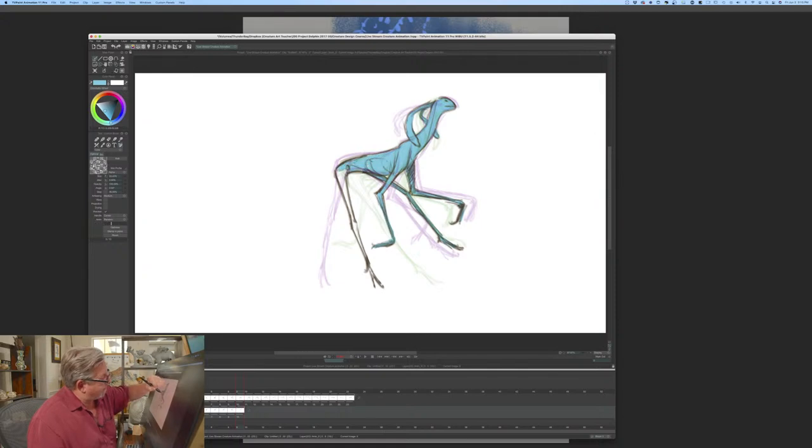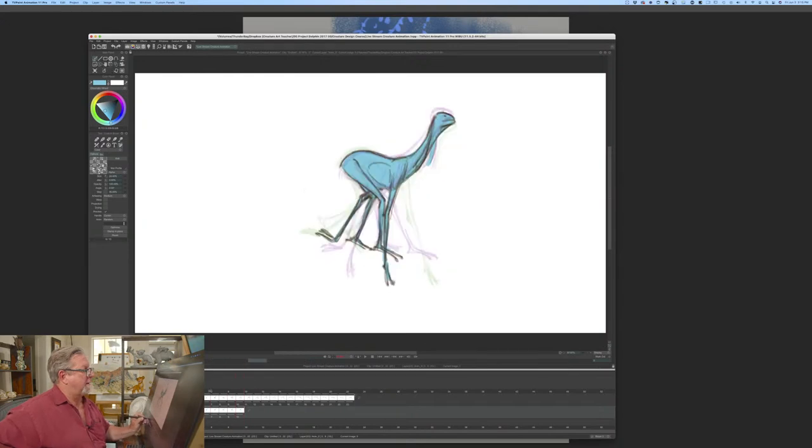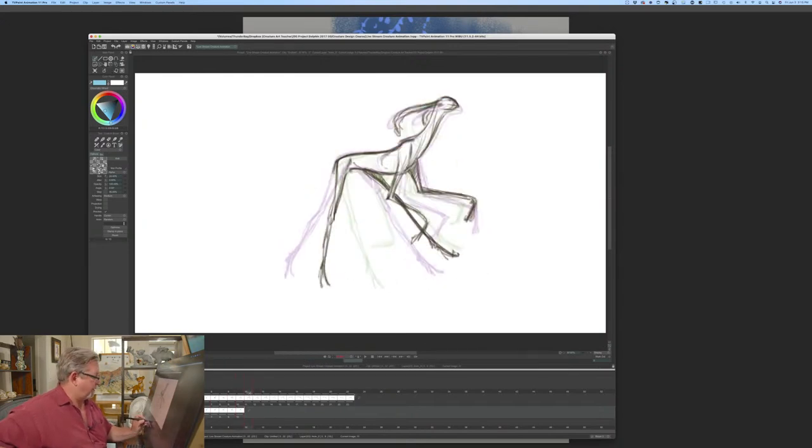So I'm just quickly going through and coloring this in. I just thought it'd be nice to have a little solid character. See there? He's moving. You got to move it, move it.